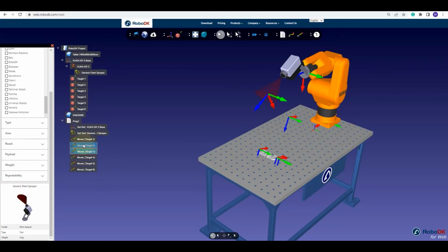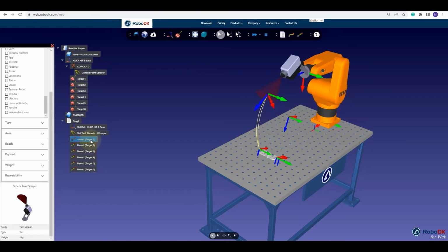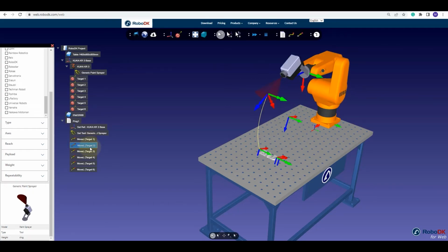Perfect. Well, could have multiple ones. So let's right click on this and let's change this movement to joint and see what happens. Okay, so you can see now it can move between these two targets, or two lines of program, without an error, because we have moved to a joint movement. You still can see that it's called Move L, but we have right clicked and changed that to joint movement.